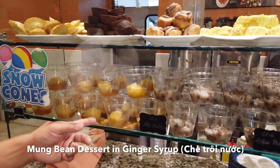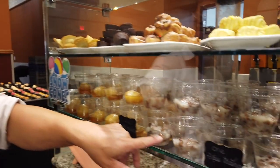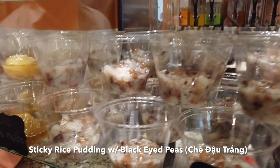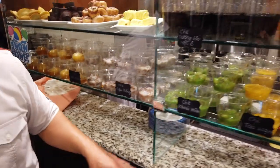Chè soi nước. It's like a tapioca ball with a sweet filling. I believe it's like a mung bean lotus flower on the inside. And this is chè đậu trắng. It's popular too. I believe it's a tapioca with little pinto beans in there. It's cooked and you add a little coconut to it. It is the bomb.